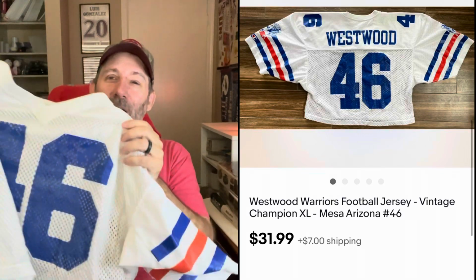That's fine. But this is a really cool vintage Champion brand football jersey, the same exact style that I wore in the late 80s. Yeah, the late 80s. I'm old. When I played high school football. So that's why I picked it up. These are pretty collectible. Sold for $31.99. So a pretty good little sale here.